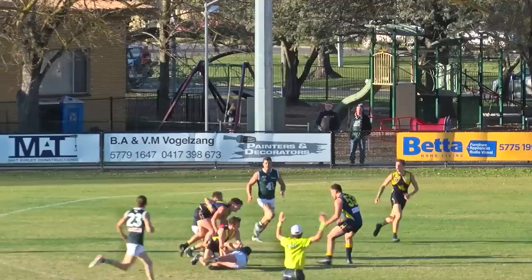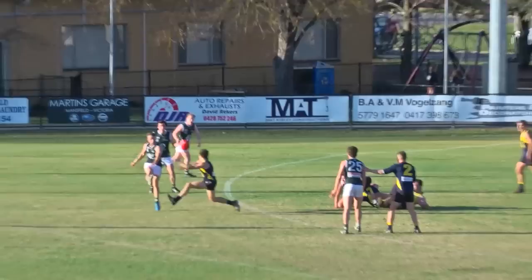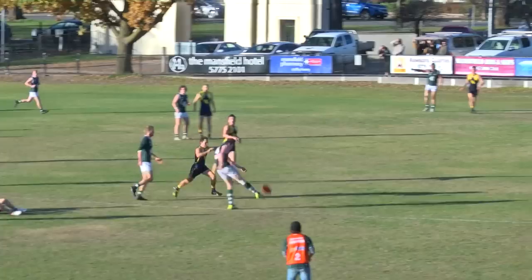Brown again fires it out. Josh Marton, his handball's chopped off. And Noah Wheeler tries to get through a few. And another kick smother there. Great defensive effort by the Eagles. Jamie Sheehan drags an opponent down. The big fella, number 8, picks it up there.